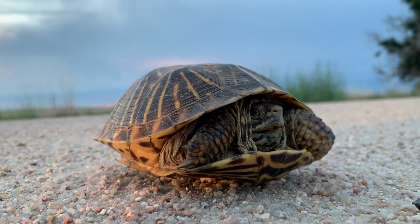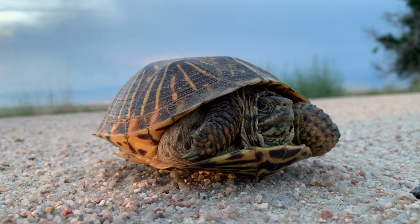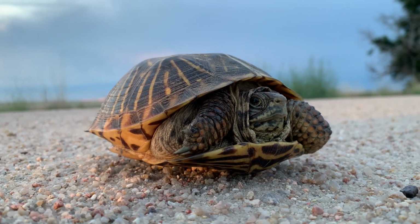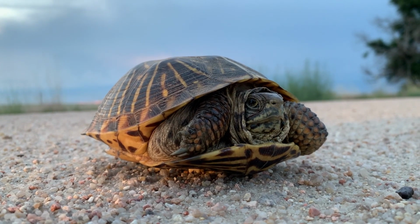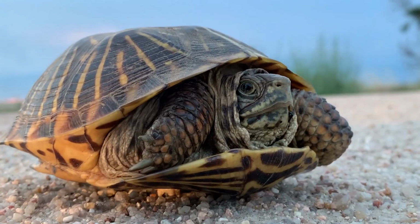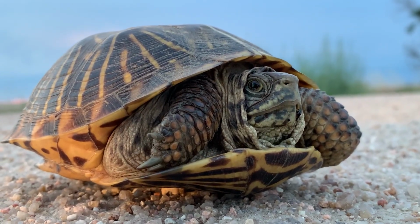Well, here he is. I think this is number 6 for the night. Right here, it's actually a little after the sun goes down, which I think makes this my first box turtle after the sun went down. But awesome. God, I love the eyes on these guys. Just look at that handsome face.